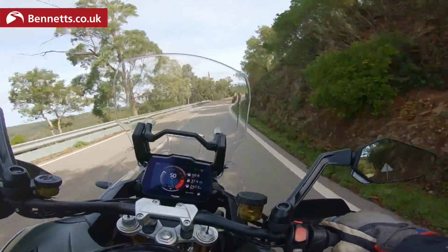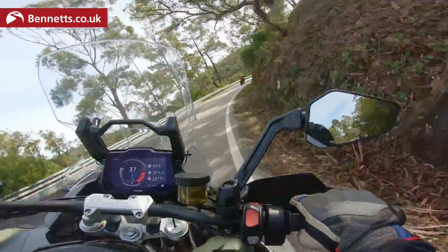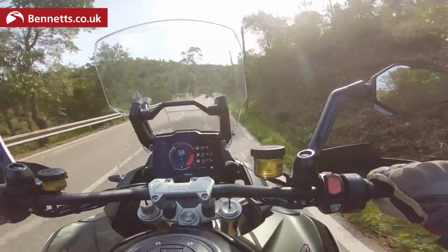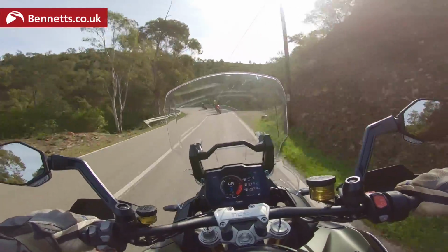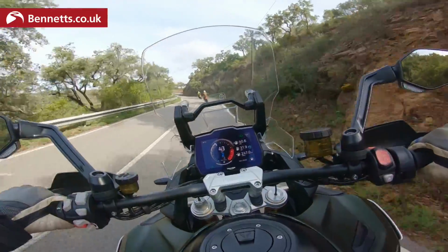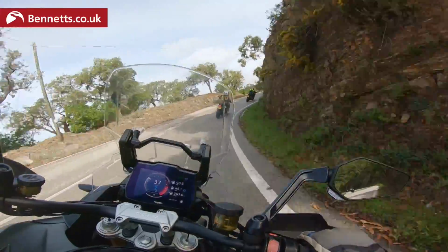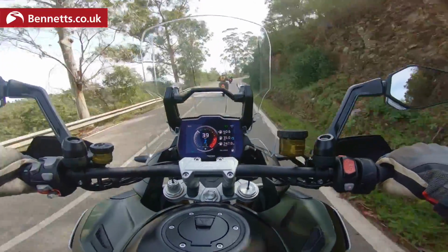The other place that Triumph say that they beat the GS is in weight. So again, whatever the spec of the bike is, it weighs substantially less. Like we're talking up to 17 kilos, I think, in some cases, less than a GS. And I'll tell you what, you can kind of feel it as well. This bike does not feel massive. It hasn't got that same, which you could see as a criticism really, but it's not as massive as a GS Adventure, no way.